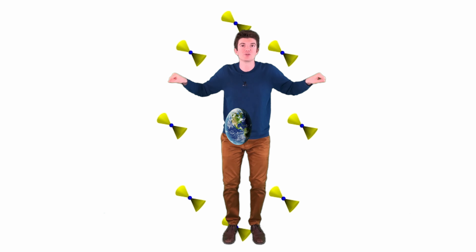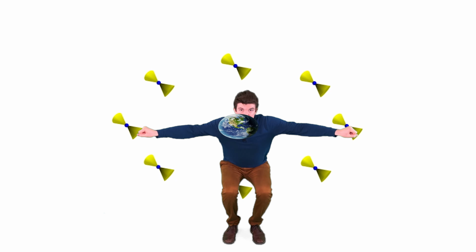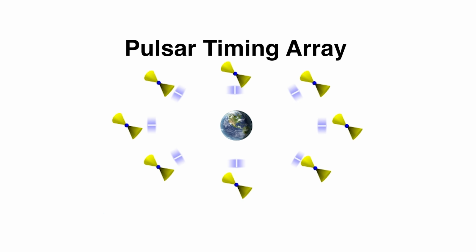How does that affect the pulse times of arrival? Well, when the peak of the wave passes, the pulsars above and below the Earth get further away, so their pulses arrive later than the pulsars on the left and right, which have moved closer. And when the trough of the wave passes, the pulsars above and below get closer and their pulses arrive earlier. This is the way that gravitational waves are encoded into the pulsar signals. This is our galaxy-sized gravitational wave detector made out of stars, also known as a pulsar timing array.